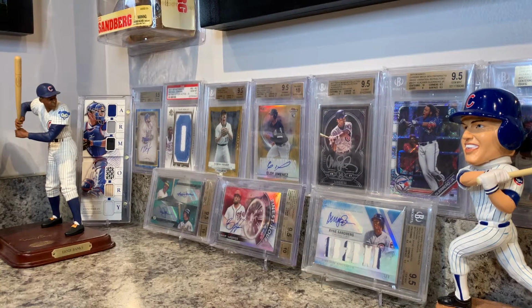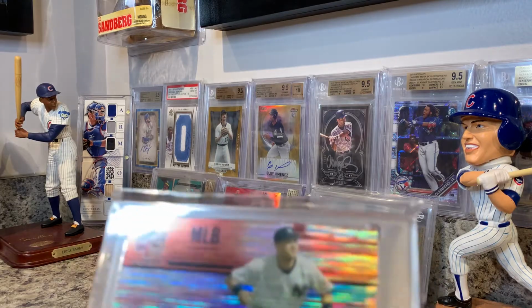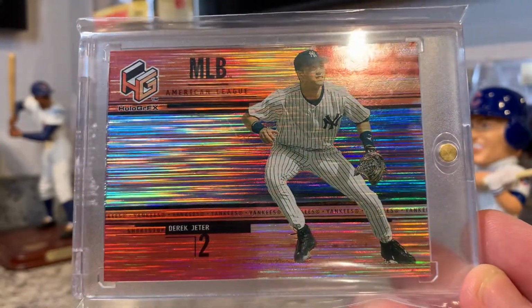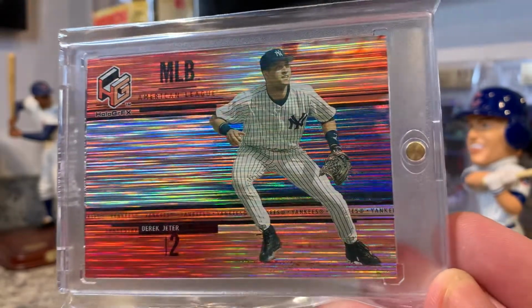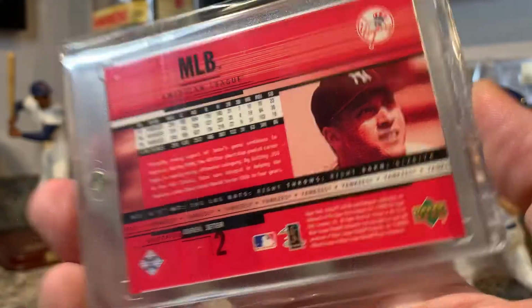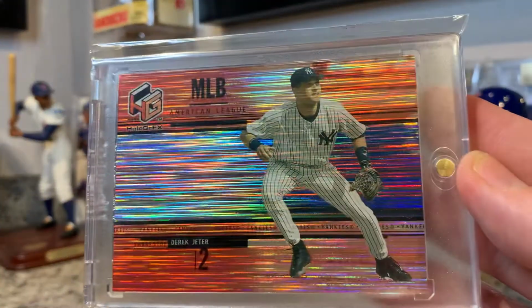This next one will floor you. I bought this for $1 at the local card show. I put it in a one-touch and sleeved it correctly and all, made it look pretty. But look at that. I got a Derek Jeter for $1. This is a holographic card. I was not collecting much in this time period, but they definitely had beautiful, shiny cards. Love that one. Derek Jeter for $1.